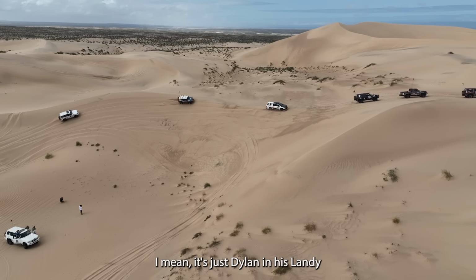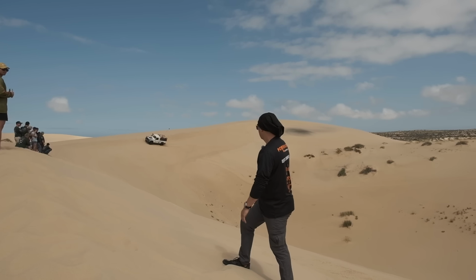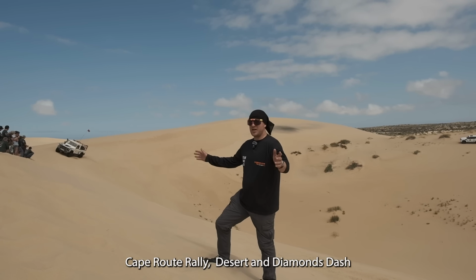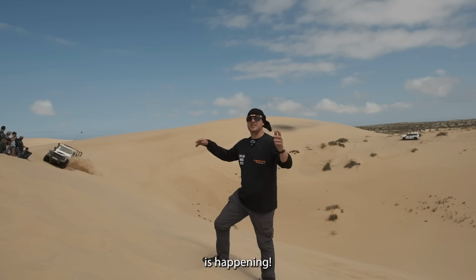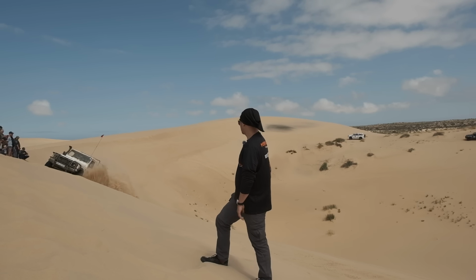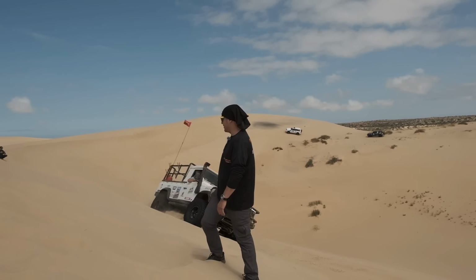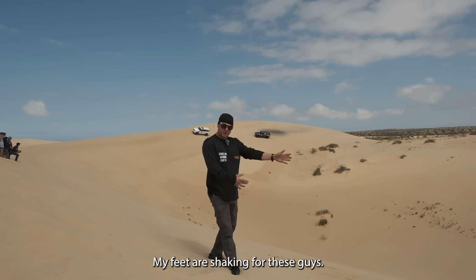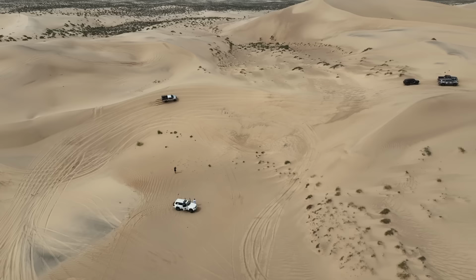I mean, it's just, yeah, Dylan in the Landy. This thing is incredible, what he can do, really. Cape Route Rally, Desert and Diamonds Dash is happening. Yeah, Dylan! Woo! Next level. My feet are shaking for these guys. Woo.